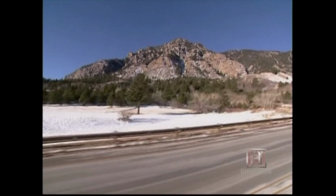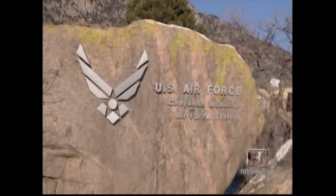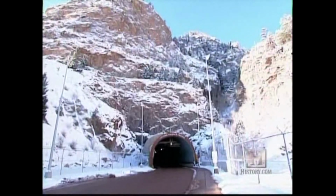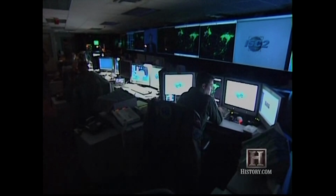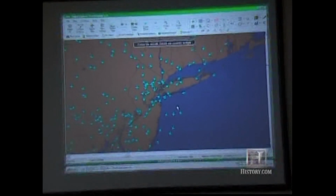Colorado Springs, Colorado, Cheyenne Mountain. Yes, sir, basic mountain on the outside, but inside is 4.5 acres of computerized whoop-ass we use to keep tabs on our airspace. Yeah.